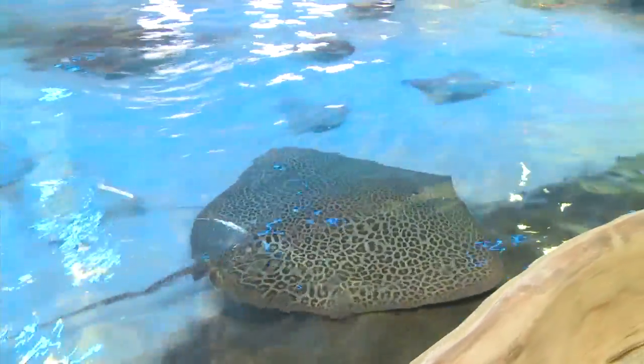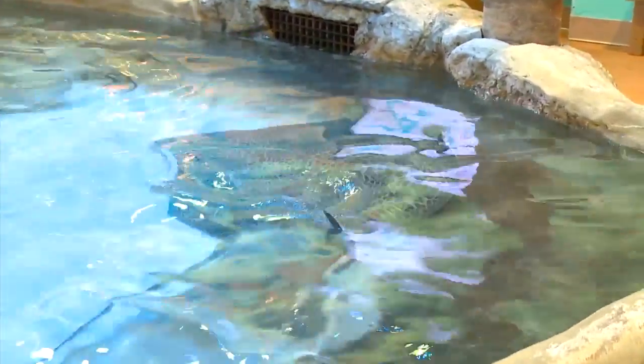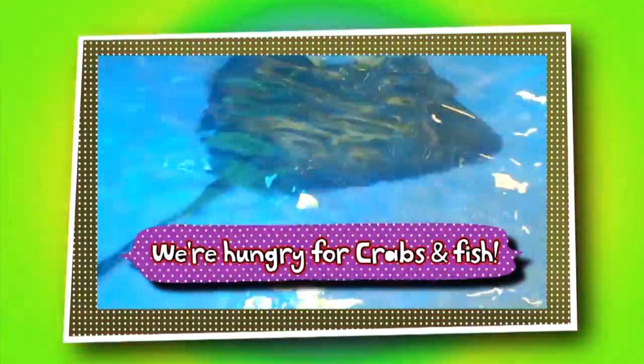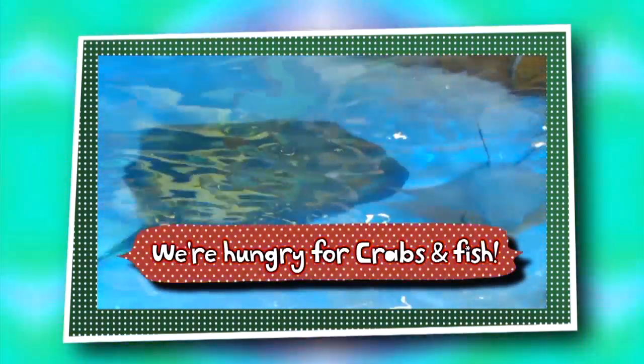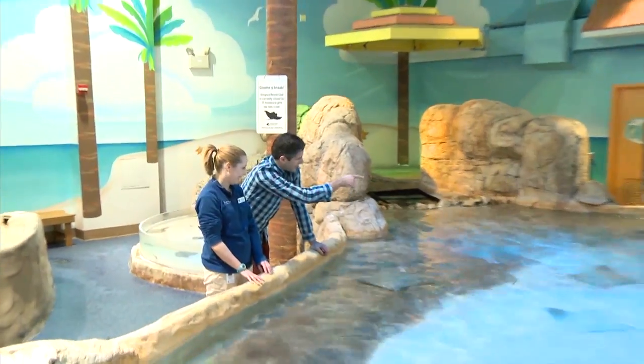Now, he is literally covered in leopard spots. You got it. Those leopard spots actually help him blend into his surroundings, just like the sharks. Right. What do these guys eat? That's a good question, Alex. They like to eat things like crustaceans, so like a crab or fish.